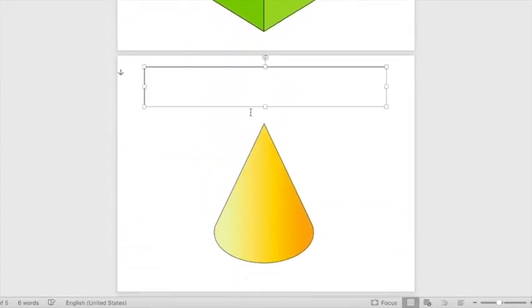Great. Now what color is this shape? It's yellow. Y-E-L-L-O-W. And what is its shape? What's the name of it? It's a cone. C-O-N-E. It's a yellow cone. You can imagine if you flipped it over, you could put ice cream on top.